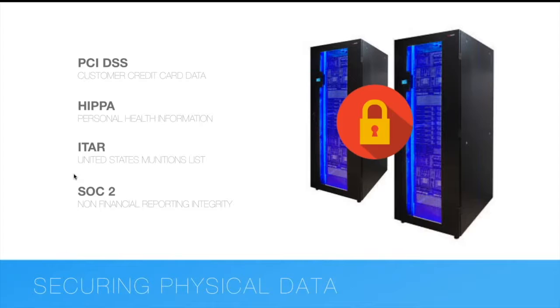Physical data is where we have a strong fit. Some great examples: data centers, insurance companies, anywhere where you have server cabinets with customer data. And this could represent one closet. It could be one little IT closet in a mom and pop shop to a 100,000 square feet location.